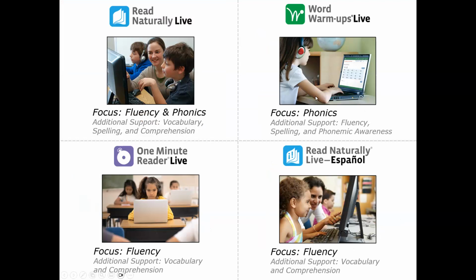For Word Warm-Ups Live, we have a focus on phonics. There are 3 levels, and it goes from 1-syllable words to 2-syllable words to multisyllabic words. So this is a really nice phonics program, and it also supports fluency, spelling, and phonemic awareness. We're focused today on 1 Minute Reader Live, which is a focus on fluency with support for vocabulary and comprehension. Again, the only fully independent program.